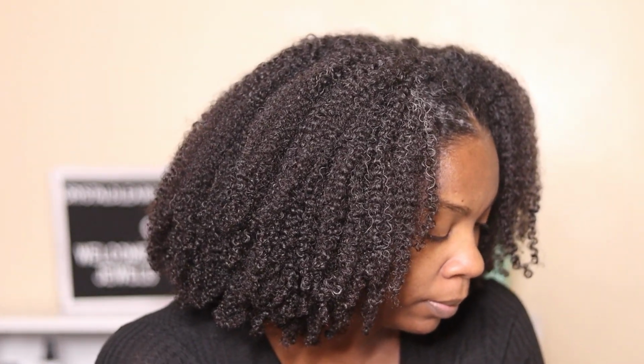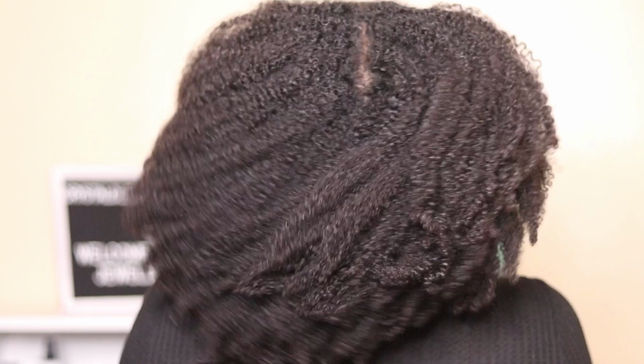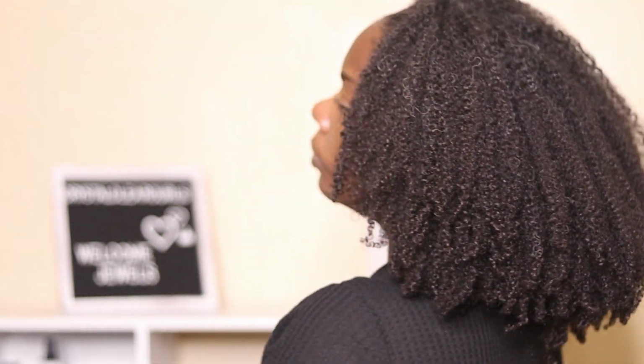And so here you can see, I'm just going to scoot up a little bit to show the curl definition that I did get along with the volume. So I am loving my results, and it is just the look that I was going for. Even though I was worried about going back in with this section, to me they look very similar, which means I was able to fix my water to product ratio by going back in and resetting some of the curls.